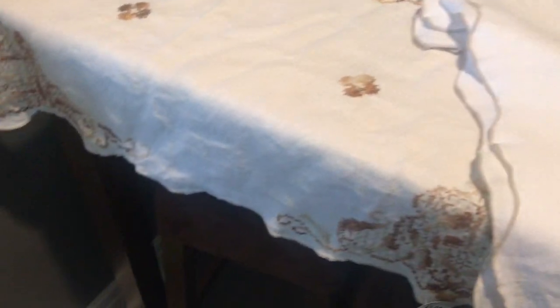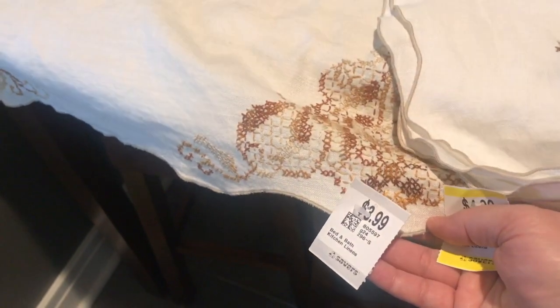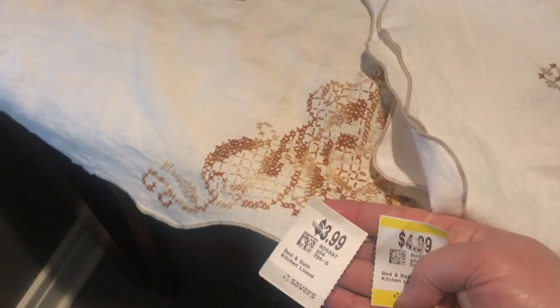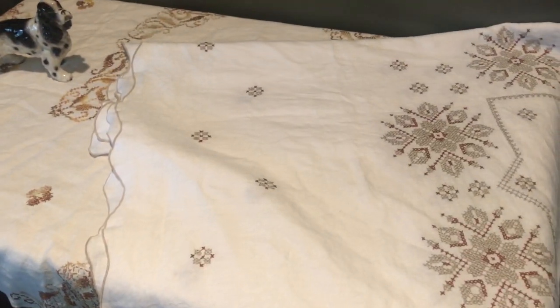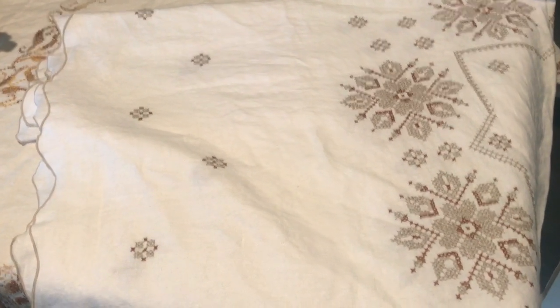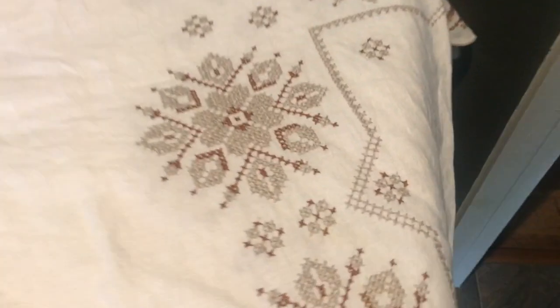And then these 2 tablecloths, oh my gosh. So you can see the price stickers hanging down here. The smaller one, which you'll see better in a second because I'll remove the bigger one, was $3.99. And the bigger one, $4.99. I want to say this measures 70 by something. It's a larger piece. It reminds me a little bit of snowflakes because of the design, the embroidery on here.